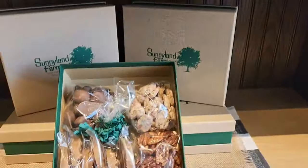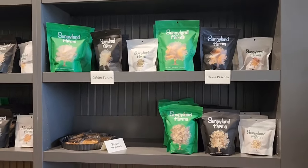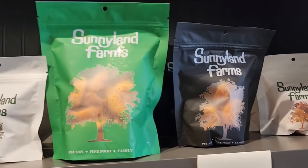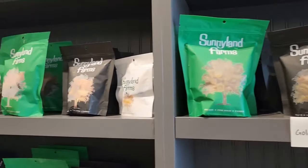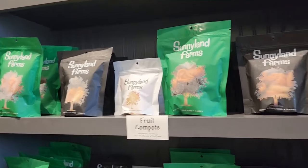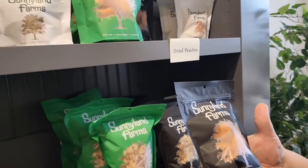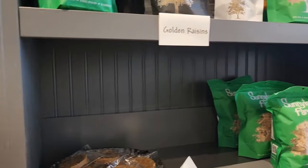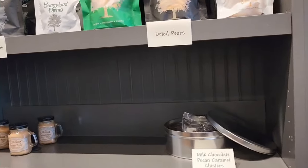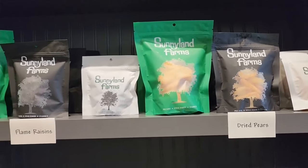That's so cool. Over here, this is basically a mixture of all of our dried fruits that we carry. We've got them individually packaged, as well as our fruit compote, which is a packaging of a mixture of all of them. And of course, look here, my love. If you start in Albany, Georgia, you have to have dried peaches, right? I love that. All right. So continuing on down, the fruit compote. That's something I was interested in because there's so many different things in that. Dried pears is one of my favorites.